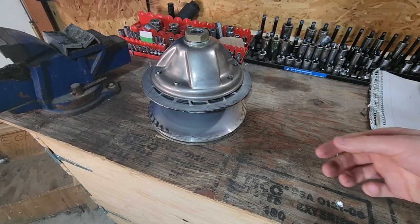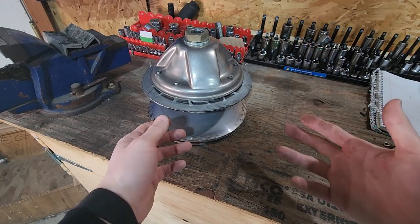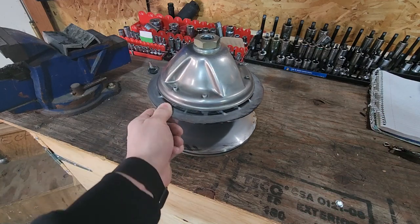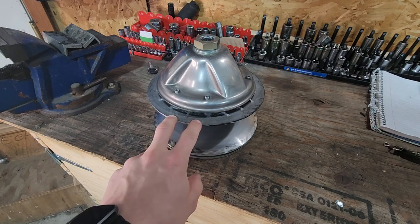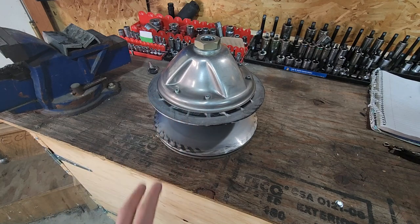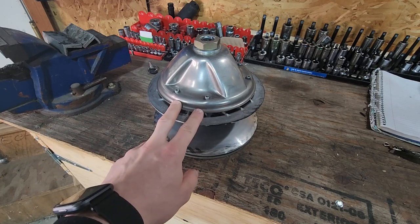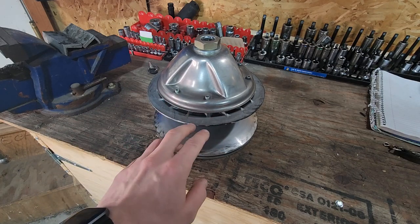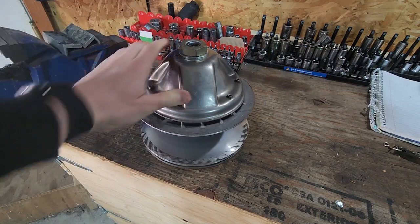All right, there it is. Here is that CVTech clutch that I've been running on this M8 for a few years now. We probably have 2,000 kilometers on it or a little more. I haven't been using that sled quite as much because I switched off to the turbo when I got it, but it still has a few seasons on it.